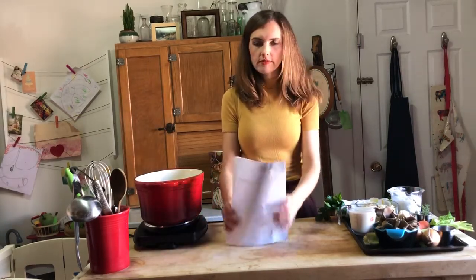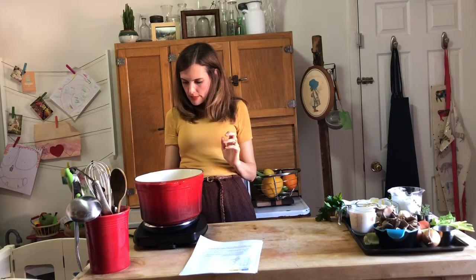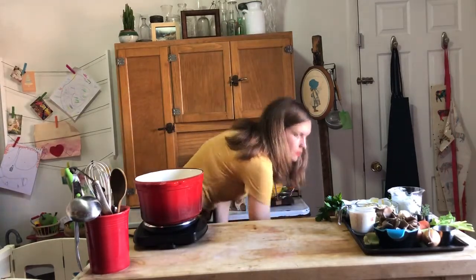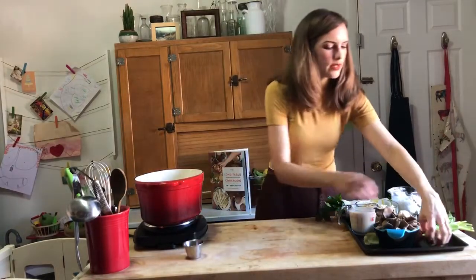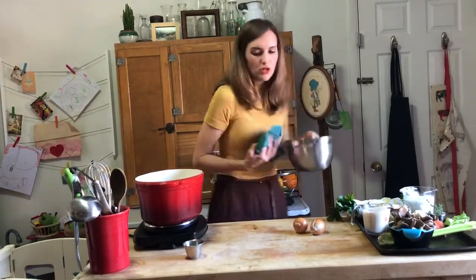Okay, so we're gonna turn our burner on to a medium heat. So we'll get that going. While that's going, I'm gonna chop ingredients, okay? So, it's our grapeseed oil, so I'll do onions. The recipe calls for 1 large onion. So I've got 2 small ones here.